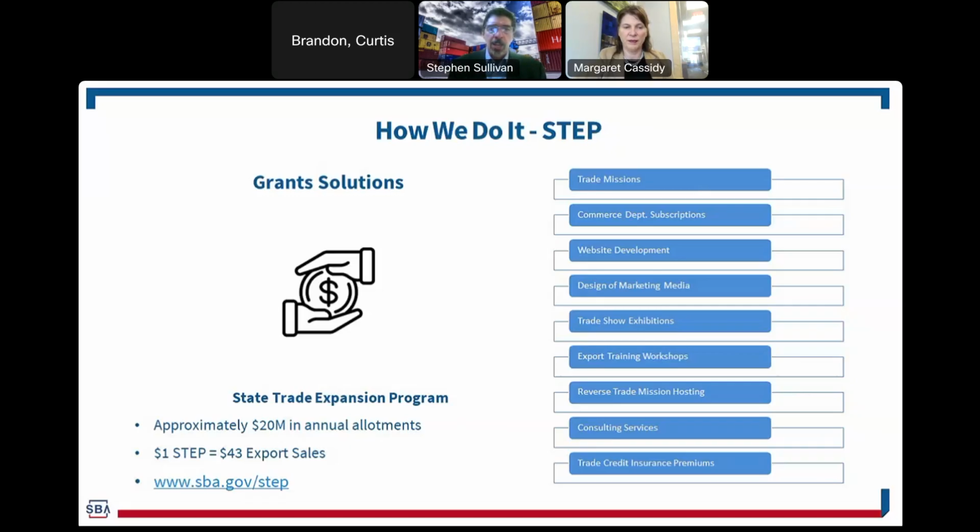So the STEP grant can help cover participation in trade missions, using services from the U.S. Department of Commerce, like the Gold Key service, which is a fantastic service where their embassies overseas will set up appointments for you with potential distributors or partners in foreign markets. And then website development. The globalization of websites was a big thing during COVID when folks stopped traveling, and the global e-commerce abilities that can be supported through a STEP grant can really jumpstart the international market for businesses.